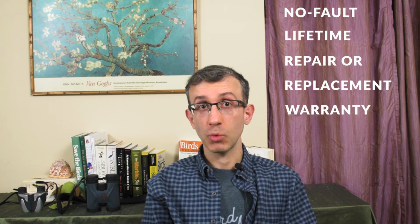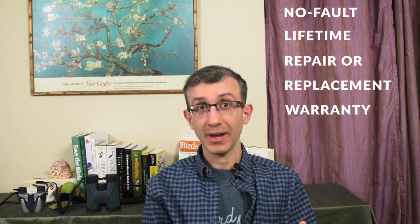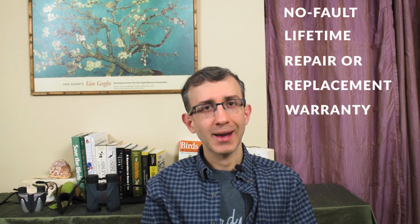Tip number 2, pick a binocular with a no-fault, lifetime repair or replacement warranty from a stable manufacturer. This means that it doesn't matter how or when your binocular broke. The manufacturer will either repair it or send you a new one. Birding is tough on binoculars, which can be knocked out of alignment with falls and other significant impacts.